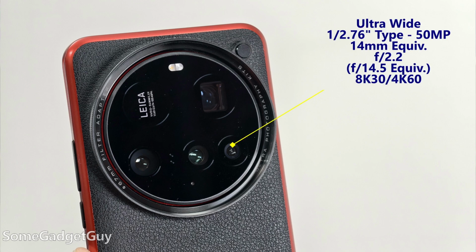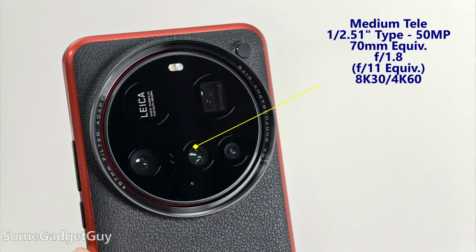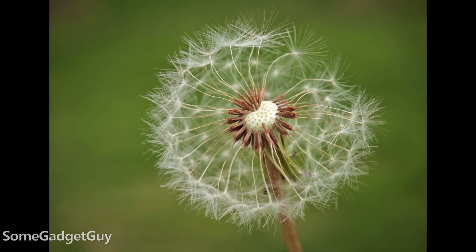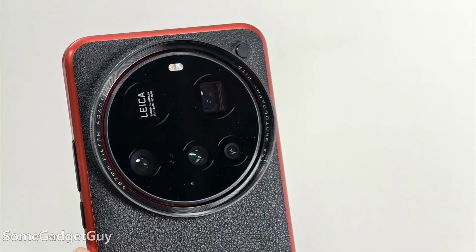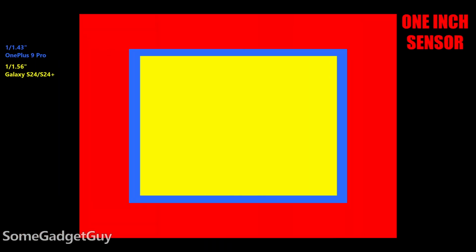The ultra-wide is a smaller Samsung JN5. It's a practical option for the widest view on the phone. The medium telephoto swaps us back to a Sony sensor, the IMX858 that we saw on the Xiaomi 13 Ultra. The 13 Ultra matched all the companion sensors with this sensor. The lens on the medium telephoto is the one that we want to use for close-up and macro shots. But the long telephoto is where we get the big megapixel numbers. Like Vivo, we're getting a longer reach and using a sensor that's larger than the main camera on a Galaxy S25 Plus. It's roughly the same size as the main camera on a OnePlus 13 or Oppo Find X8 Pro.